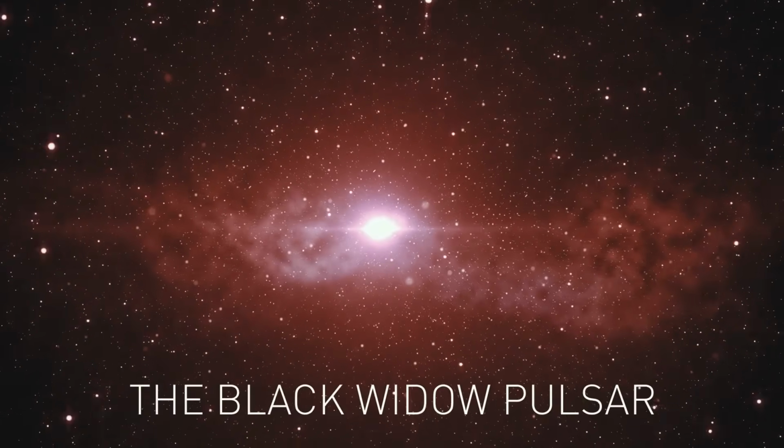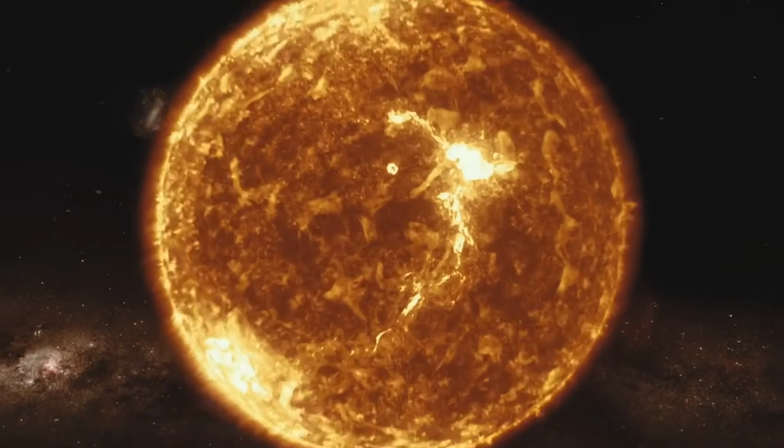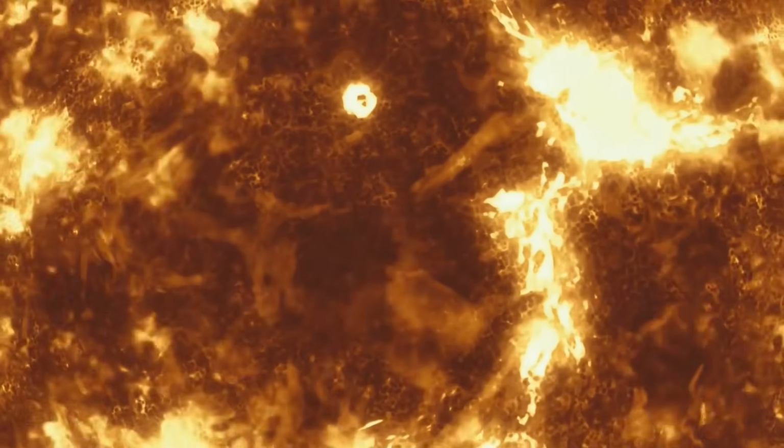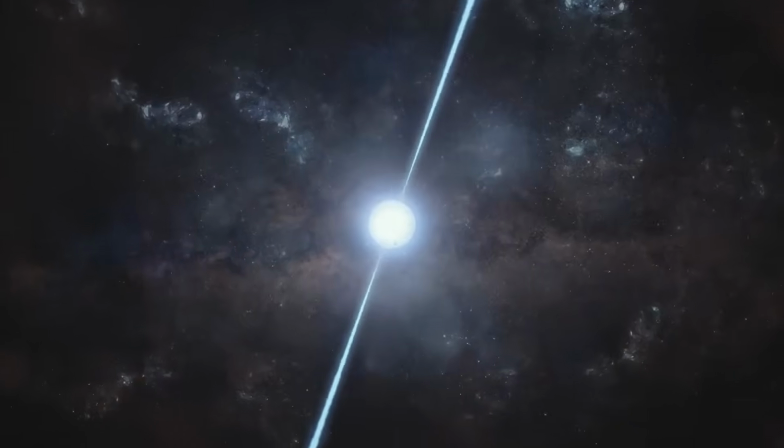The Black Widow pulsar is a rotating neutron star that is munching on its partner, which is a lightweight brown dwarf star. The more material the pulsar consumes, the more slowly it spins. The energy the neutron star is losing in the process causes the companion star to dwindle.